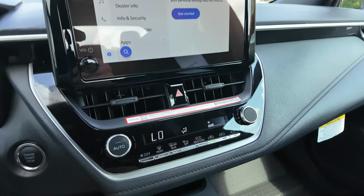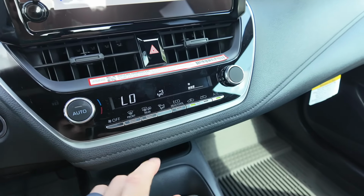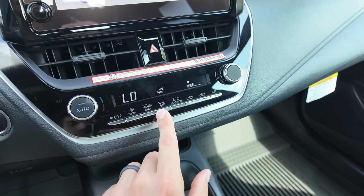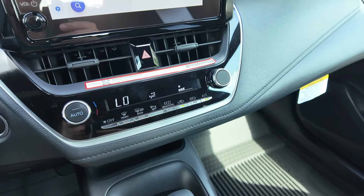Air vents down below that, and then just a very simple design for climate control. We have temperature on this left side. We also have the off, your different defrost, and then you have different zones. Air conditioning, fan speed is on this far right side.